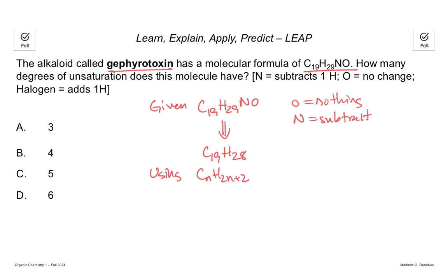And then we're going to use that alkane formula for n equals 19. What, 40? Does that sound right? 19 times 2 plus 2. So for 19 carbons, we should have 40 hydrogens. We were given a molecular formula, we revised it. The carbons eliminate. We subtract 28 from 40. That gets us 12.